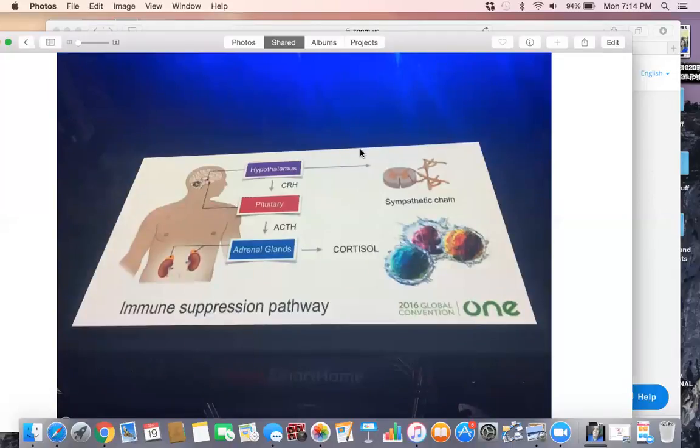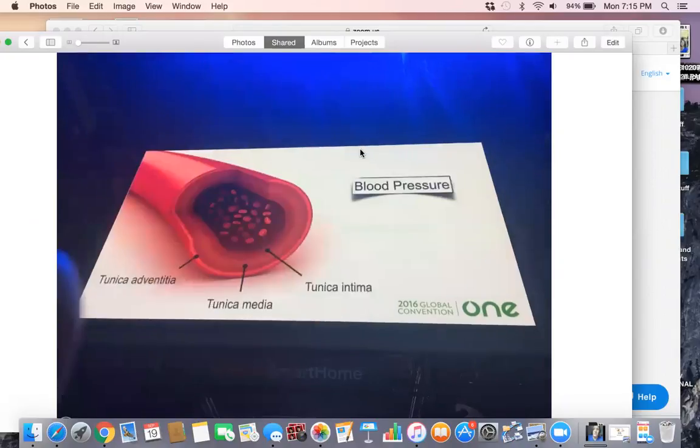It's really nice in that benefit as well. We talked about the HPA axis, which stands for the hypothalamus, pituitary, and adrenal glands. What's really awesome is that Petitgrain affects all three of these in its ability to regulate those hormones the way they're supposed to be, within normal levels. Once again, this is not only a rehash of the excitability of those sodium-potassium pathways or channels, but also the immune suppression pathway. Additionally, he talked about blood pressure.